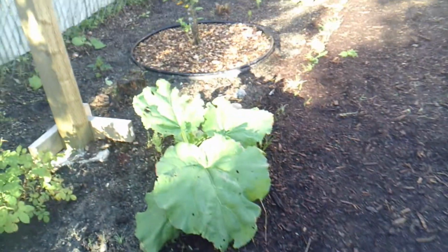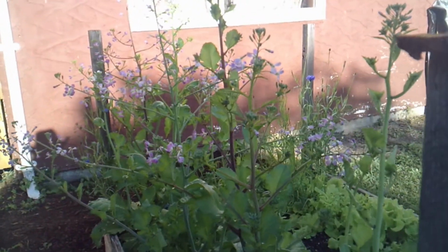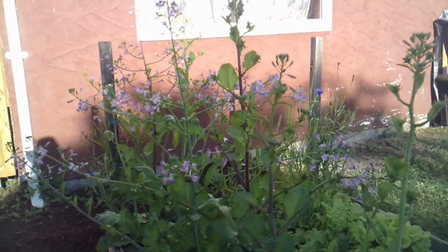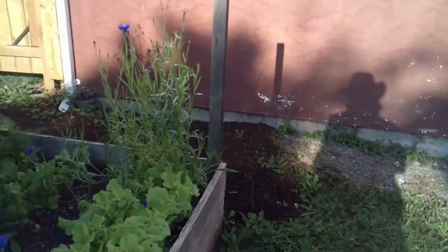The rhubarb is coming back quite nicely. Cleaning up the bed and getting rid of the weeds that were choking it out have done wonders for it. Flowers for the radishes is doing really quite fantastic. Gotta love these, all these flowers on all the different plants I'm going to eventually collect seed from.